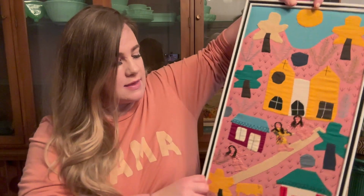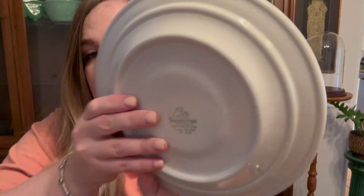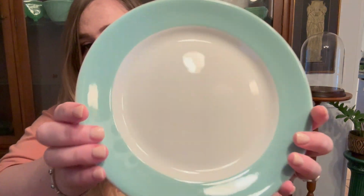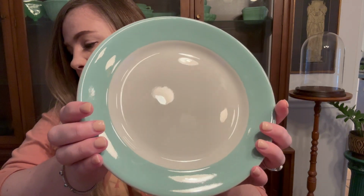So got that. I went to a local little flea market. So I got a couple, well, not a couple. I got a whole set of dishes. I got this amazing restaurant ware. So look at that blue. Isn't that just fantastic? It's Shenango. So it's 1950s, super thick, super heavy restaurant ware. And it's in almost perfect condition. Look at that. No scratches. It looks like it was never used. I have 12 of these.